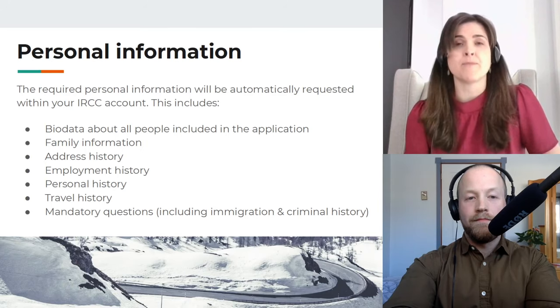I think I can maybe do this one. So you will have had to already submit results from your language test, but now you're going to have to upload the actual test that you took. Is that correct? Yeah, but the interesting thing here is there's no spot to upload it. So it's not actually requested of you. So a lot of people, the question we get is, where do I put my IELTS? Where do I put my CELPIP?